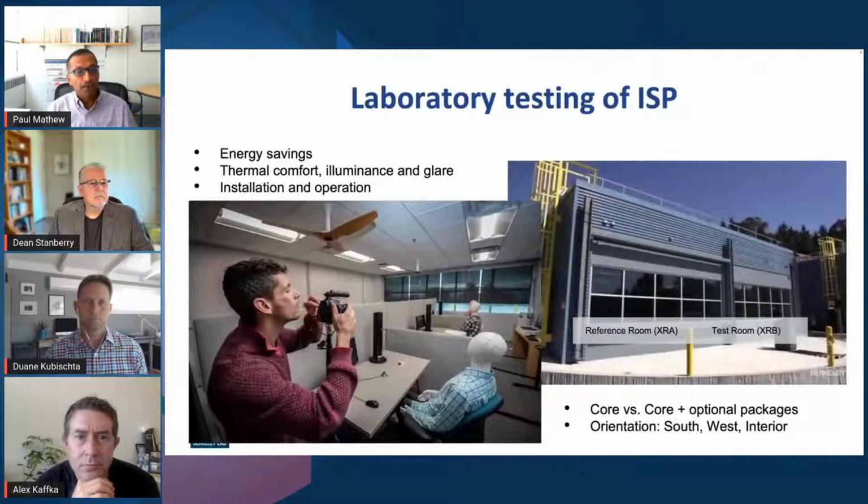Our next task was to test these measures in both the laboratory and the field. For laboratory testing, we have a facility at Berkeley Lab called FLEXLAB that we use to test this. The purpose of the testing was to look at what the actual energy savings are from these measures, look at thermal comfort, illuminance, and glare implications, so indoor environmental quality aspects, and also look at things such as installation and operation. The nice thing about testing in a laboratory as opposed to a real building is that, if there are commissioning problems or installation problems, you're not messing with a real building. It's just in a laboratory.